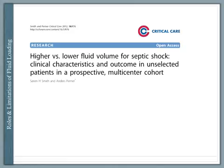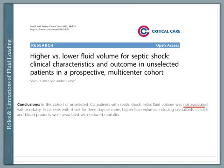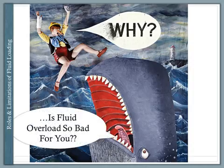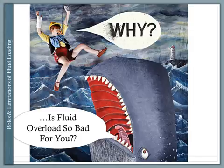Of course, it's not always straightforward, and one can always find studies where there is no association between fluid balance and outcome. And Critical Care needs to be applauded, really, because it's quite difficult to get negative studies published, but I think it's quite important. So why is fluid overload so bad for you?